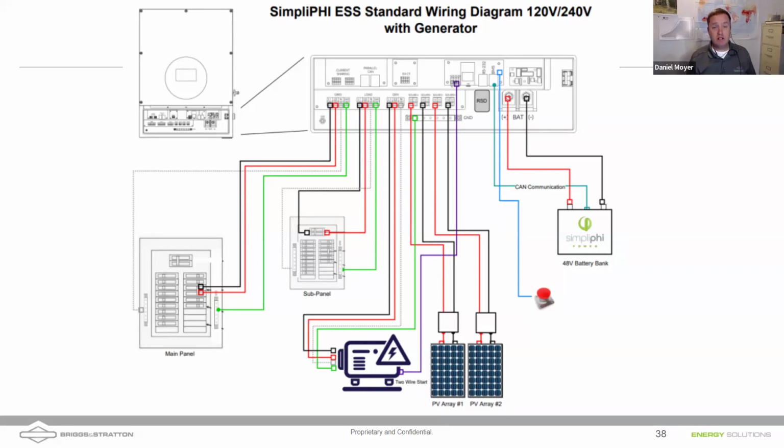So on our systems, and I'm going to kind of back up, there are 110 or 120 volt inverters out there, and you could potentially do that. But for our inverter, and I believe for SolarArc, it has to be a 240-volt inverter. And I do have a slide coming up on that.